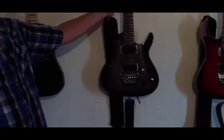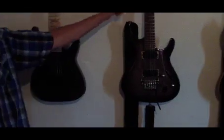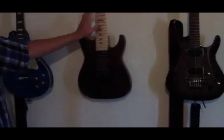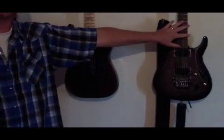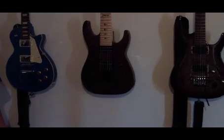And actually, were you to feel the difference, the neck is the same width. So you've got kind of a wizard profile? I've got a wizard profile on this one, so it's faster. I actually have a 16-degree radius on this one, which is the same as this one. It's meant for faster playing.